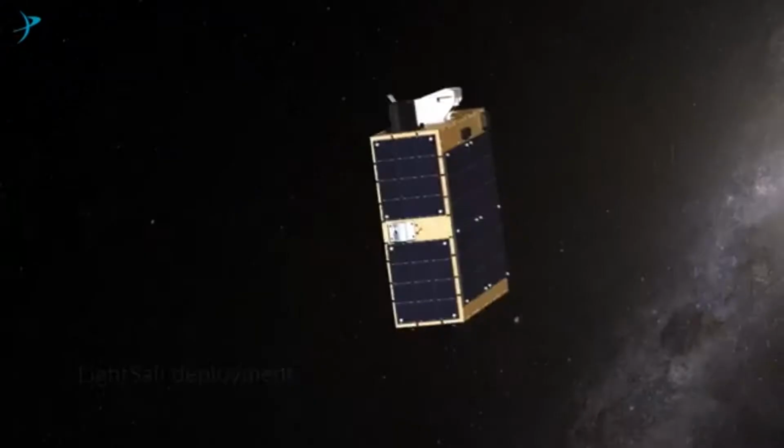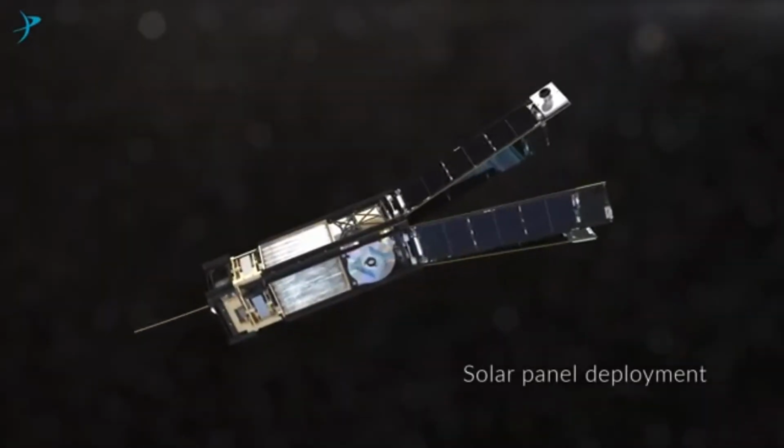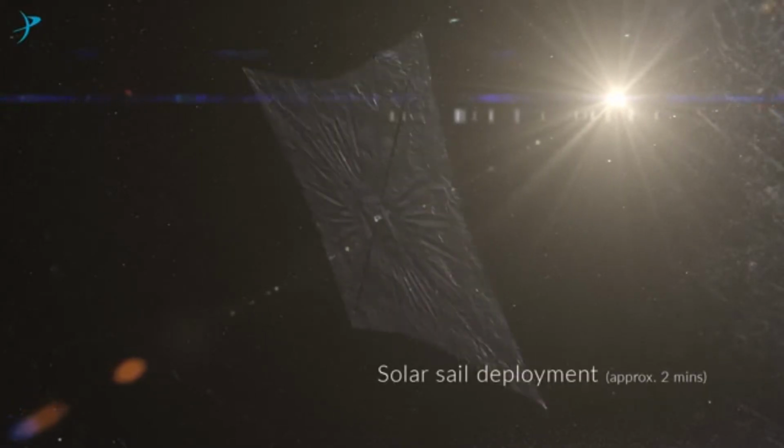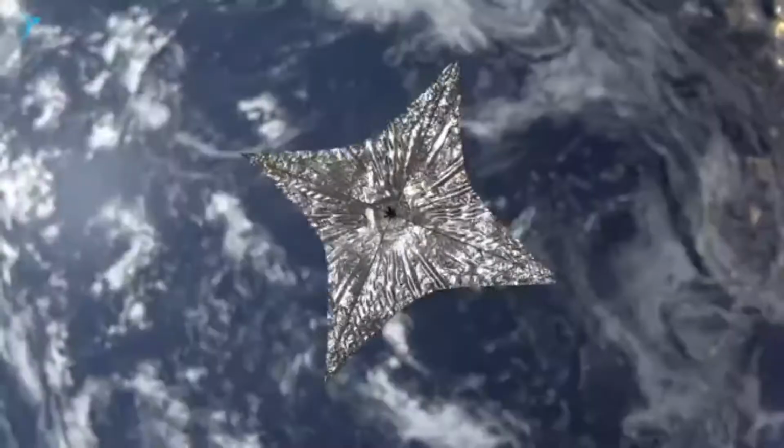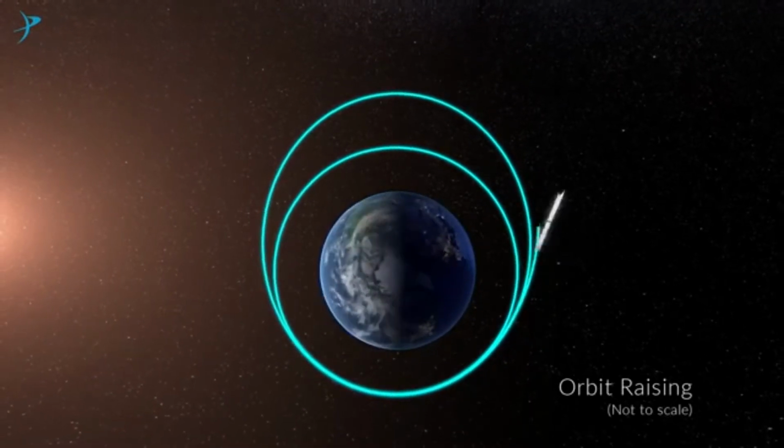The sail thickness is 4.5 microns. This is less than the width of a human hair. The acceleration of 0.058 millimeters per second is enough to raise the spacecraft's orbit by several hundred meters per day.